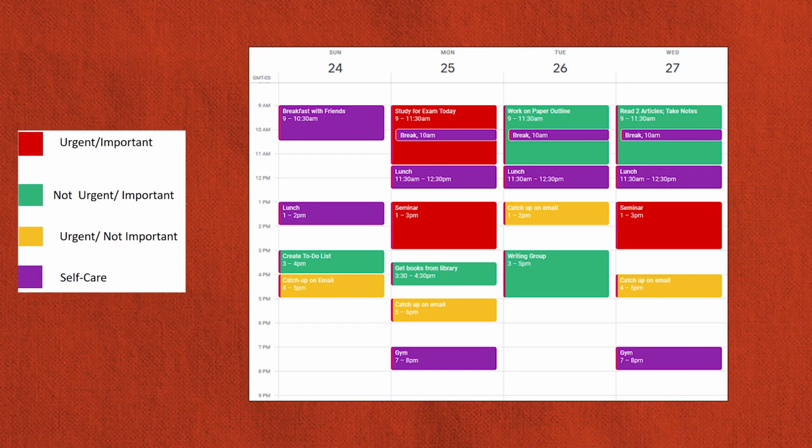Self-care is essential in time management and in graduate school. You'll see on my calendar I've blocked out time for breaks, working out, hanging out with friends. Remember, time away from work can help you tremendously by giving your brain a break and time to recharge and relax.